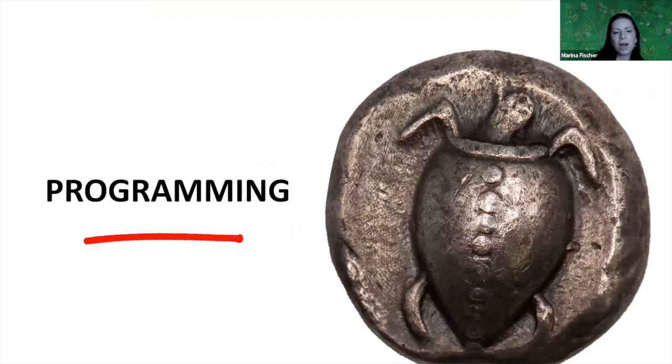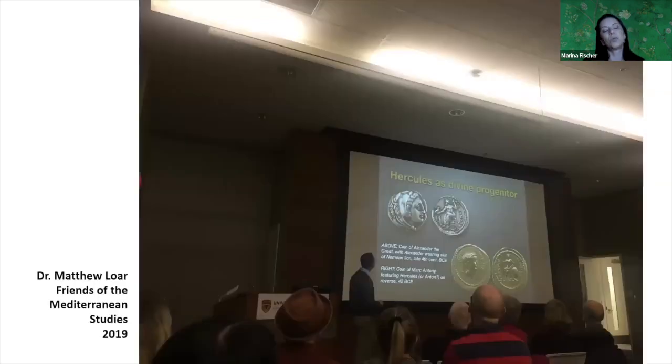Programming, quite extensive. We organize talks at the museum. We have something which we call Nickle at Noon. Every Thursday at noon during the term, we organize talks and we include all of the collections. So we have speakers for art, for rugs, and for numismatics. So this is one of the talks that was there.